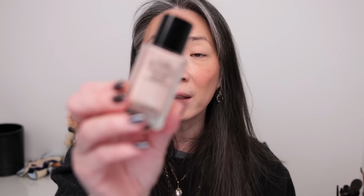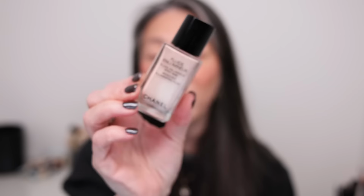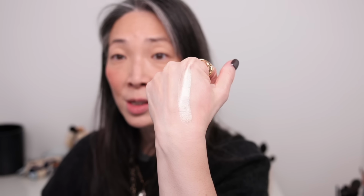Okay, let's start with the cream and liquid ones that I have. This has been a recent favorite of mine. This came out with the Camellia Futura collection. This is the Iridescent Illuminating Fluid in Halo. And I love using this and just tapping it onto my cheeks. This is a really heavy swatch, but if you just use it lightly and tap it on, it leaves just the most beautiful hint of a glow. It's really, really gorgeous.